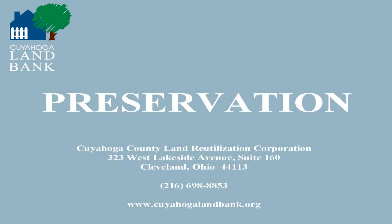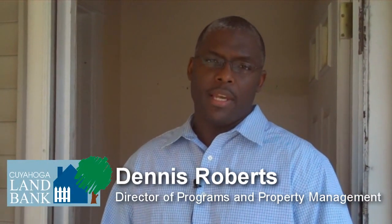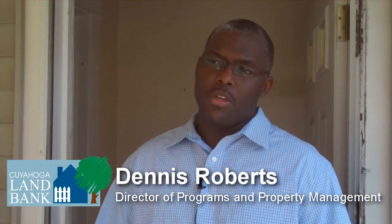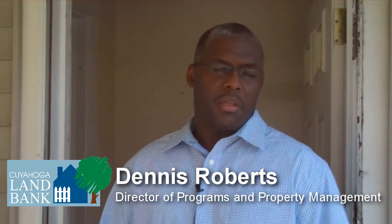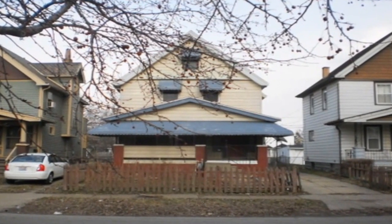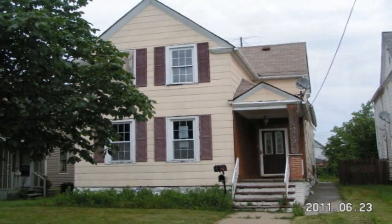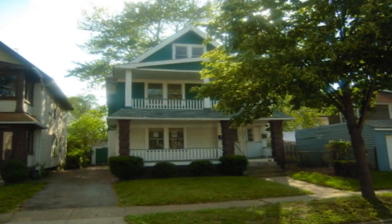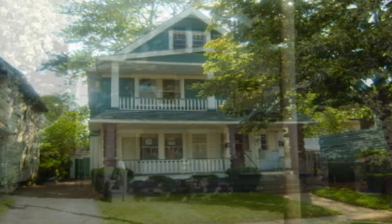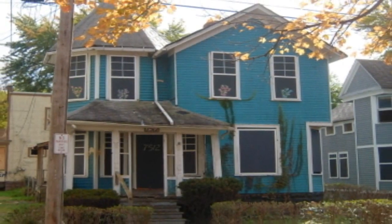Currently the land bank owns just short of 800 properties, of which about 30% or so are actually vacant lots. Based on our current projections, the land bank expects to take in, give or take, 50 properties per month. So as you might expect, these properties are extremely dynamic because they're coming in and out. At any given time, the land bank essentially is responsible for a pretty significant portion of the real estate in the county in some respects.